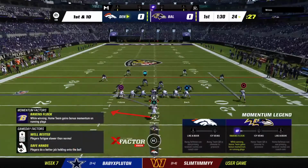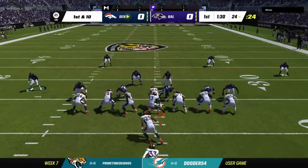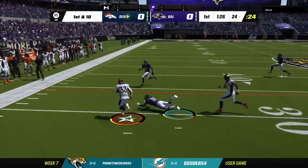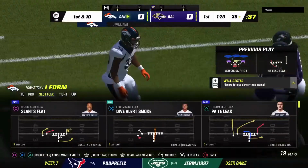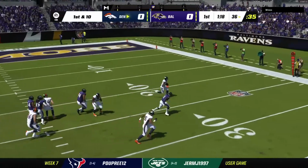The Broncos onto the field, ready to start their next drive. We've seen both of these offenses still sort of in that figuring things out phase, but I suspect some action on the scoreboard soon as they start out here 1st and 10. And they're able to get this one across the 35. Nice way to start the drive, a gain of 12 and a first down.